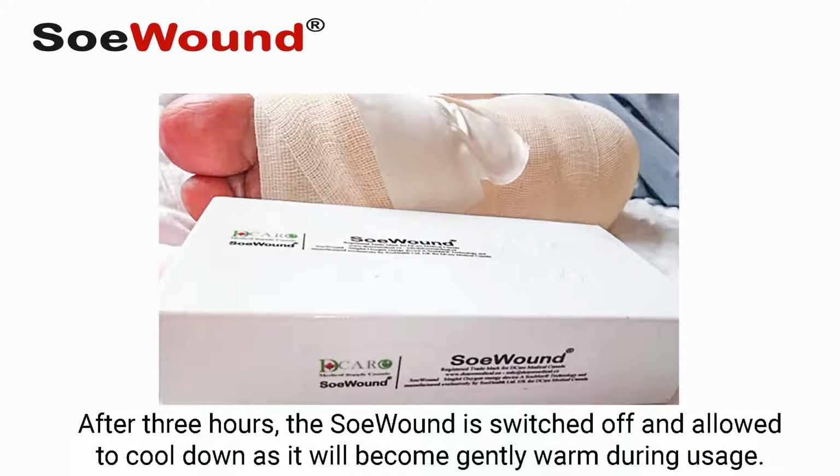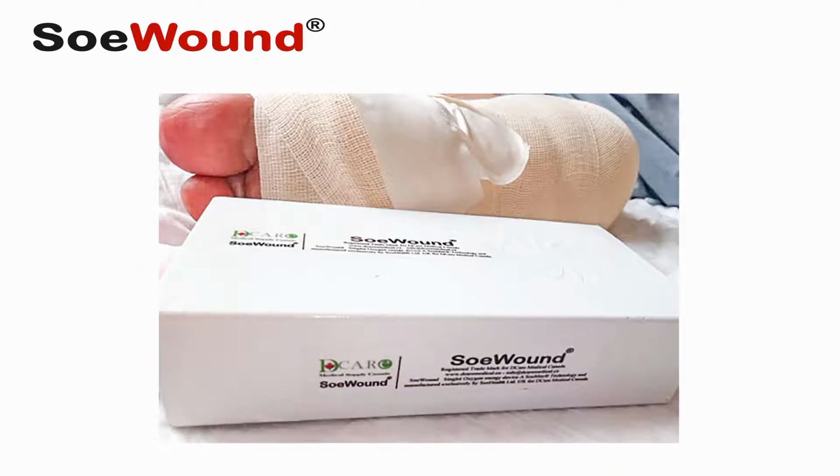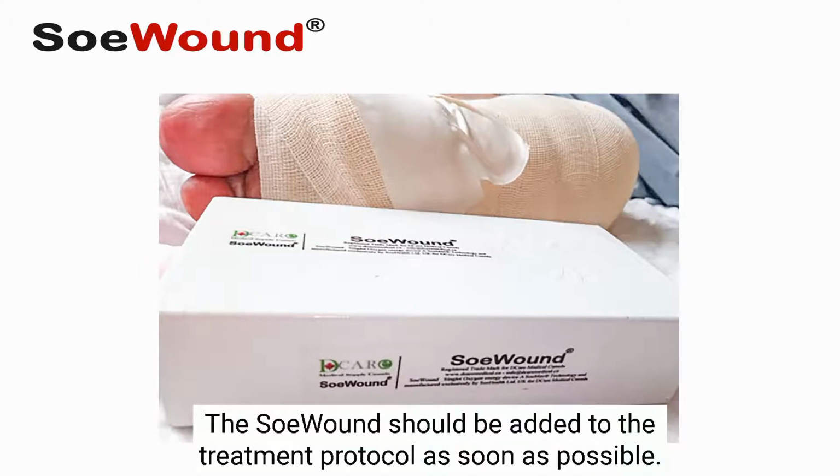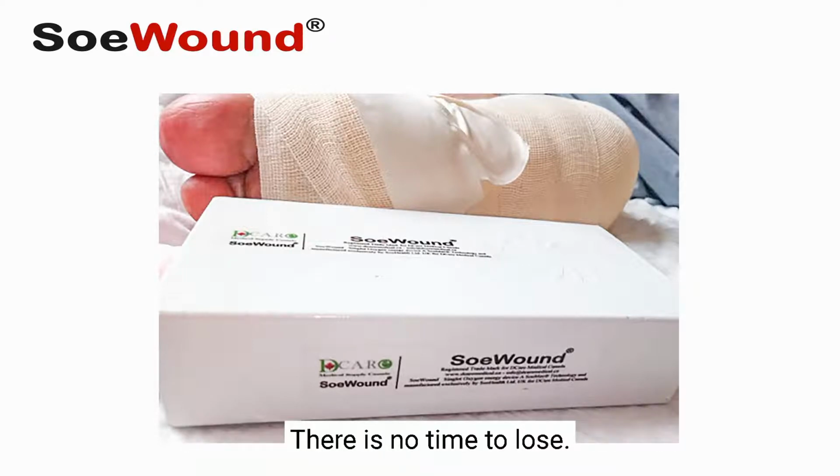After 3 hours, the SoeWound is switched off and allowed to cool down, as it will become gently warm during usage. After 3 hours off, it can be turned on again, and the process repeated. The SoeWound should be added to the treatment protocol as soon as possible. All other treatments should be continued. There is no time to lose.